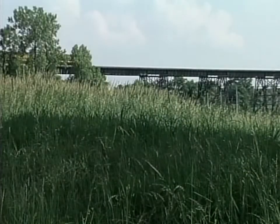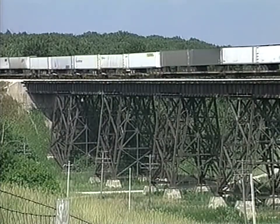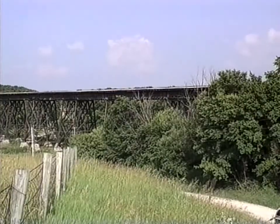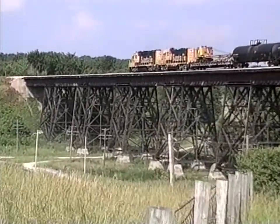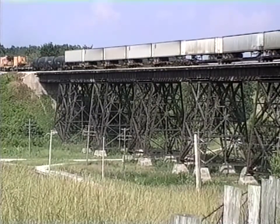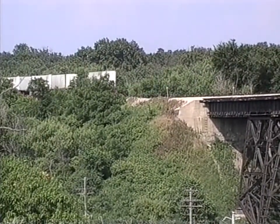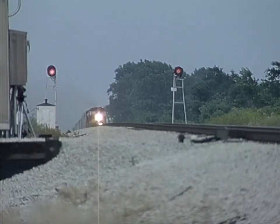The trestle at Media provides a great view for Santa Fe trains, and an eastbound soon crosses the trestle. This trestle is located at milepost 204. West of Stronghurst, at milepost 208.9, we catch a westbound as it crests the grade.